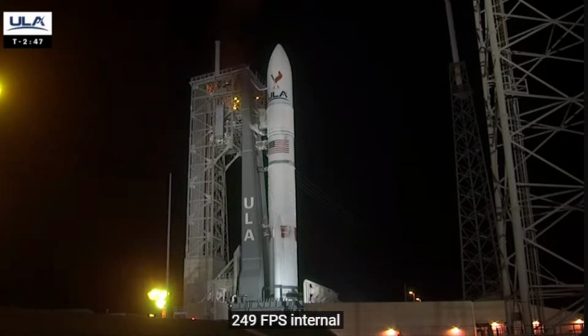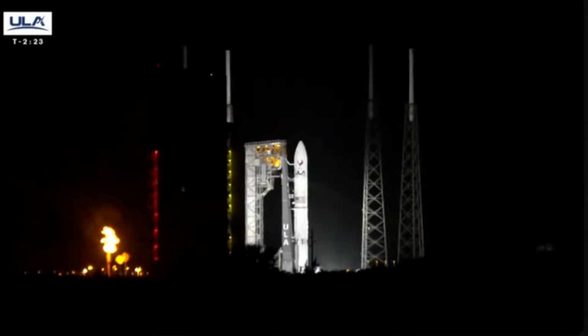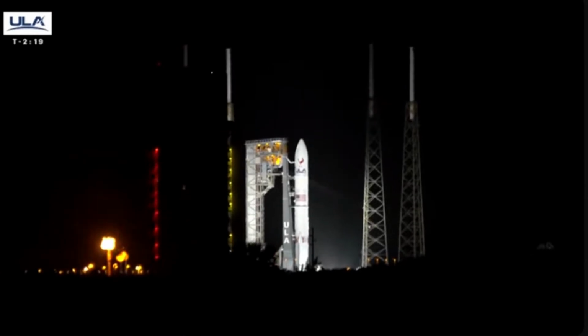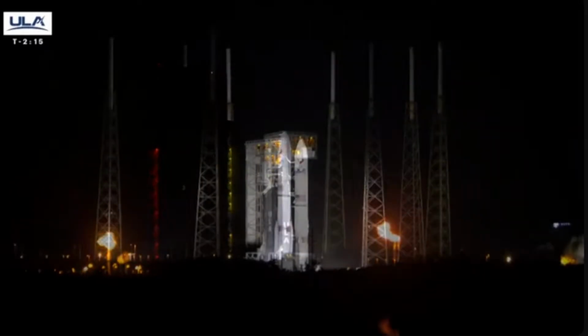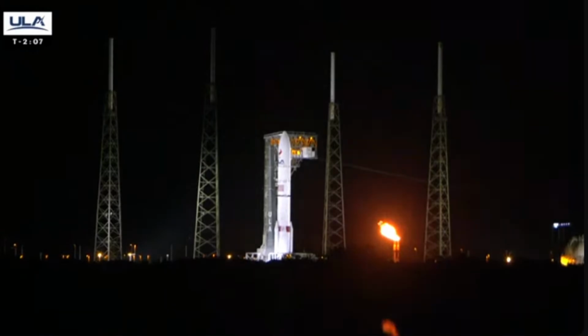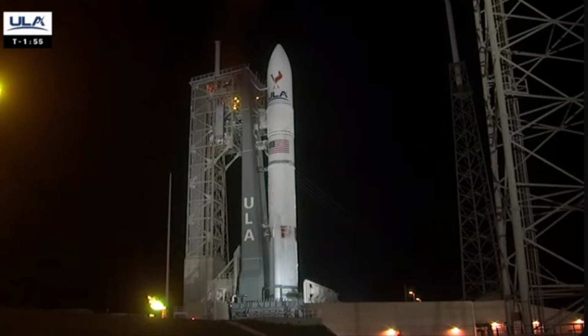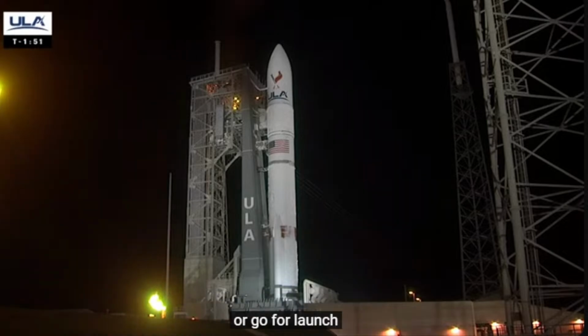$249. FTS internal. $238. $230. CLO2 PLC started. 159. Vehicle internal. T-minus 2 minutes 155. The launch vehicle, payload, ground systems, and Eastern Range are go for launch.